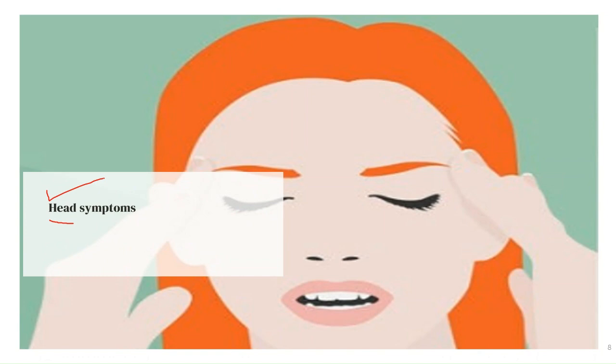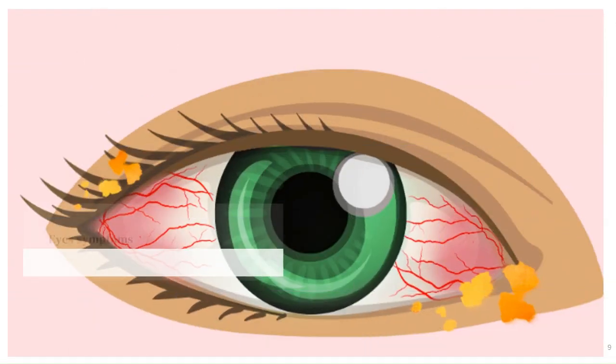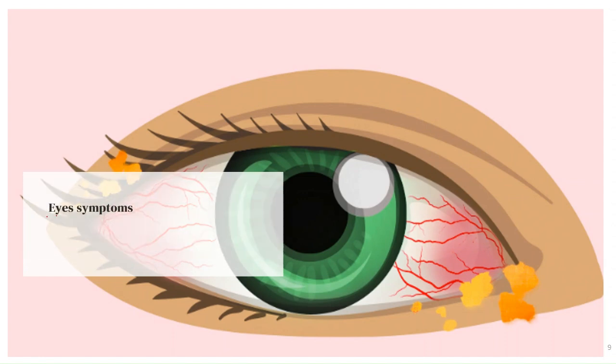The next action of Aurum Mur Natronatum is on the eyes. Let's talk about it. This is a very marvelous homeopathic medicine which is to be prescribed in treating eye complaints such as dryness of the eyes, twitching of the eyelids, vision related problems, and eye infections.